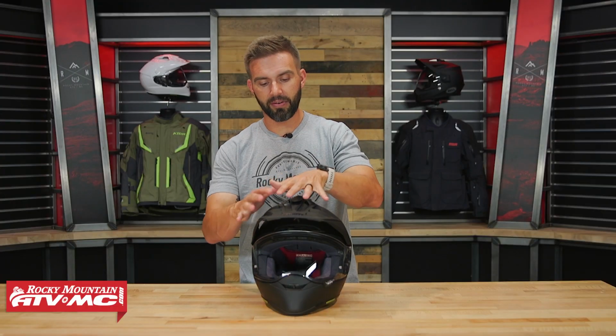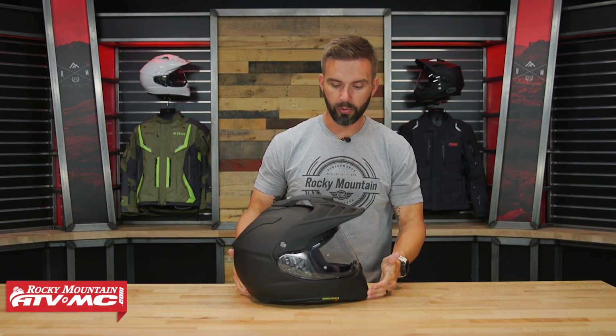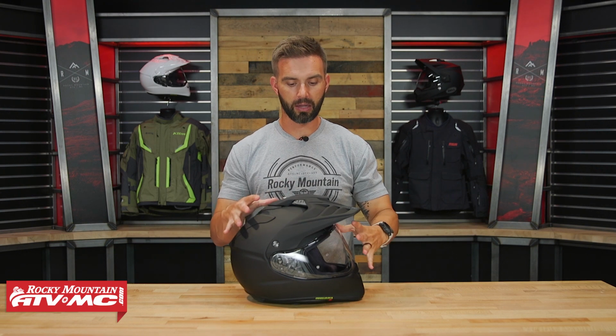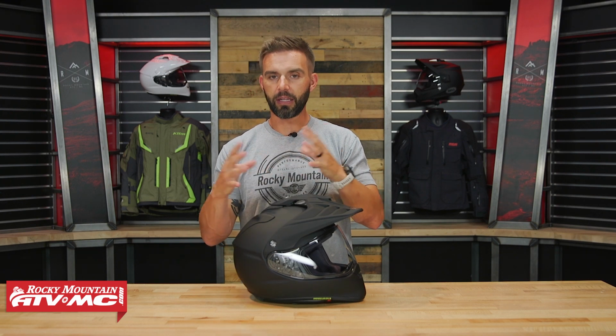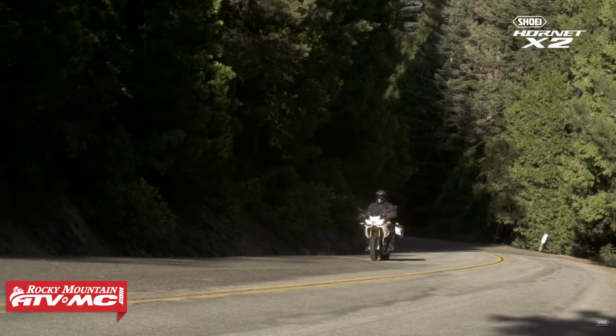Okay, so we talked about that visor. Now with this, it is a breakaway design, but something kind of unique that I like to point out right away is when you look at the side here, you've got the shield, which we're going to talk about, but you have their QRN little base plate right here. And what's unique about this whole setup is that there's going to be a lot of riders that buy the Hornet X2 that want to use it for long stints on the pavement, but you also want to be able to take this and go off-roading.